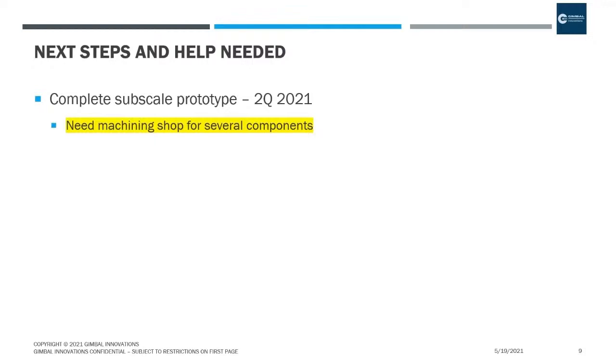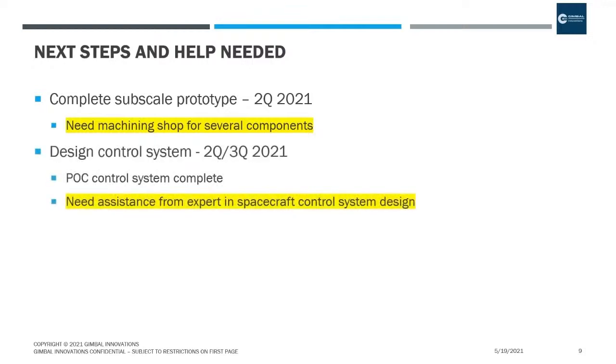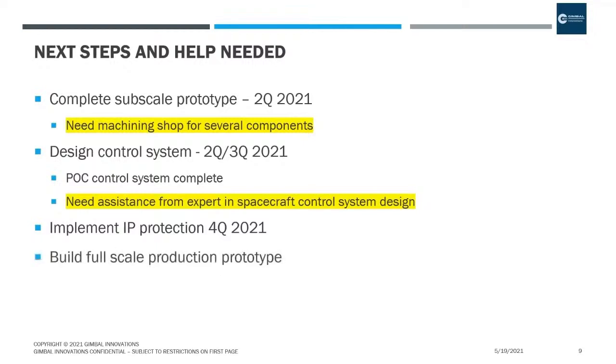I've had promising discussions with an expert in this field that lives in the tri-state area. I'm hoping that this expert will be able to take my crew control system and make it fully operational. After that is complete, I will need help on the IP protection and then working to go into full-scale production mode.